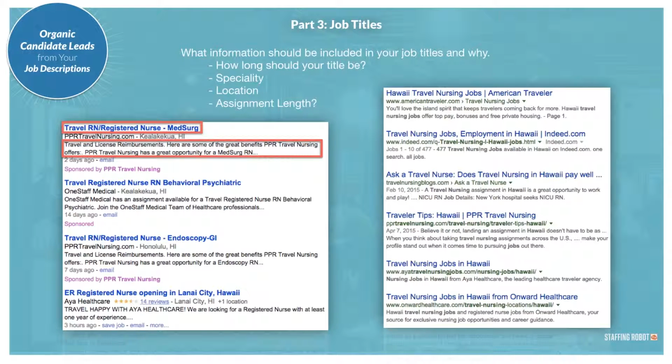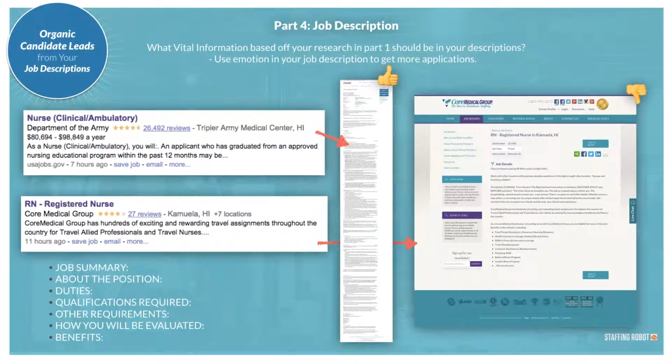So for job titles, you're looking at how long your title should be. What are your competitors' titles? How long are those? What's the average character length of your competitors' titles? Try to fit somewhere in between there. What's in them? I would say specialty, location, maybe assignment length if that's relevant. But also look at clear keyword indicators that are attention grabbing to put in your titles.